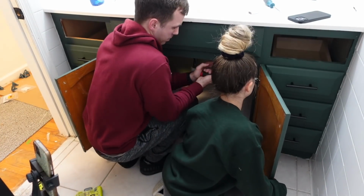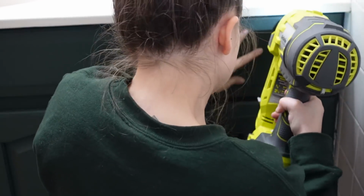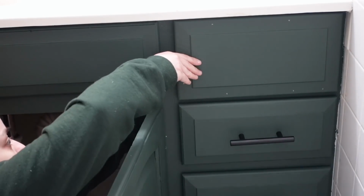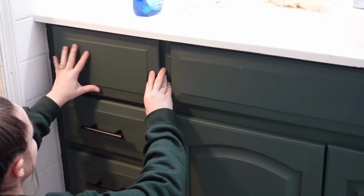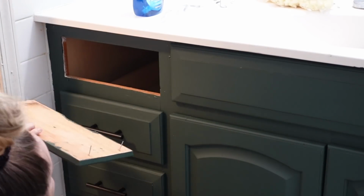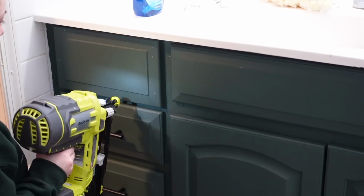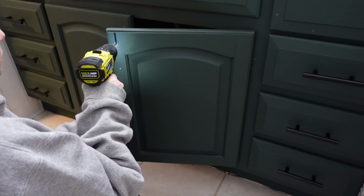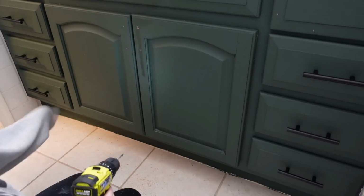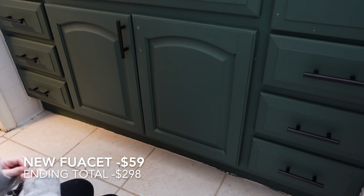Now, these doors didn't have the same holes as before, so I'll show you what I did with that later. But first, I'm using my air nail gun to just put on those little pieces. Don't worry, I go back and paint over so you can't see the little holes. I fill in the holes and stuff, but I needed to put those on, and that looks way better than the random job that they had done in here before with the trim and the piece of wood. And then I did use this guide to mark my holes, and I just drilled holes so that I could put on the new hardware. Also swapped out the faucet off camera, but here are the before and afters.